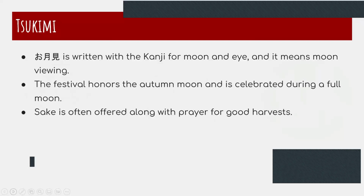It's an autumn harvest festival, and it's celebrated during the full moon. It's very specific: it's like the second full moon of the month in autumn, a harvest moon kind of thing. Often you would offer sake in a ceremonial cup and then not drink it, just leave it there, with a prayer for good harvest. This goes way back, and I think it's borrowed an influence from Chinese traditional holidays or festivals as well.